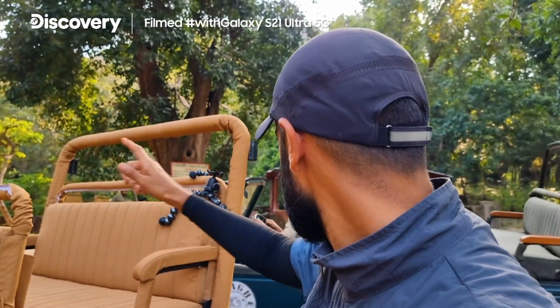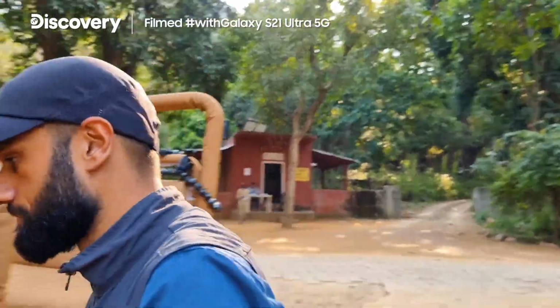We just heard a sambar call and we're now going to go and see if we can find out the source of it. Maybe there's a tiger nearby. Let's find out.